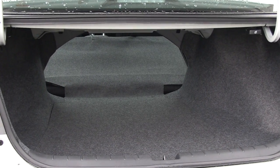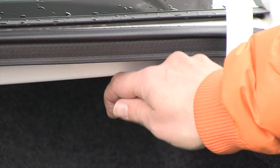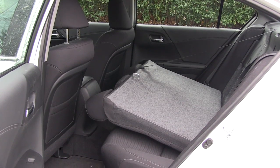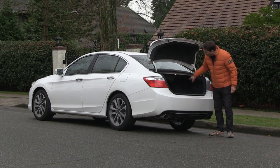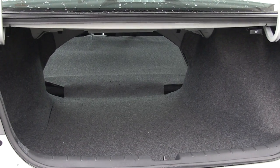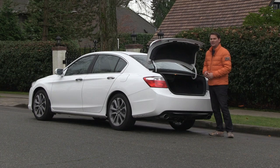Now the trunk is a great size, very useful. It's long, it's wide, and the back seat does fold down, but on this model it folds down as one seat. You don't get that 60-40 split, and the hole that gives you a pass-through into the back is really quite narrow, so you're not going to get wide objects into the back seat. So it doesn't split and the hole isn't that big.